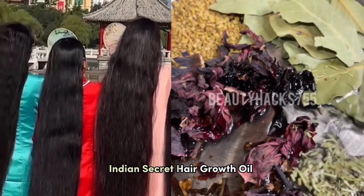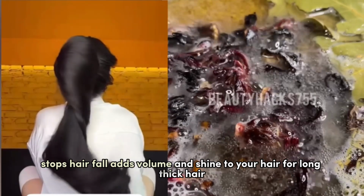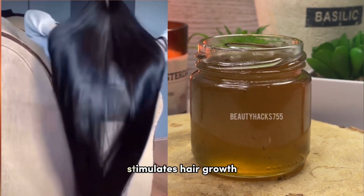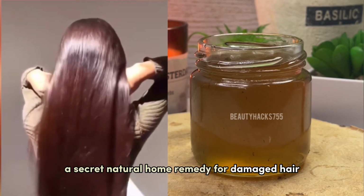Indian Secret Hair Growth Oil stops hair fall, adds volume and shine to your hair. For long, thick hair. Stimulates hair growth, a secret natural home remedy. For damaged hair.